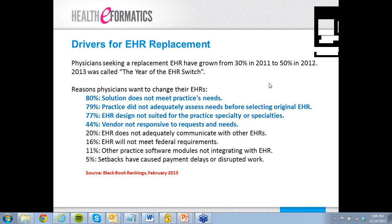Does this resonate with you guys? Is this the primary reason that a lot of you are potentially considering switching EHRs? Is it really dissatisfaction? Or both? Cost and the cumbersomeness of upgrades and that sort of thing. Gotcha. Okay.